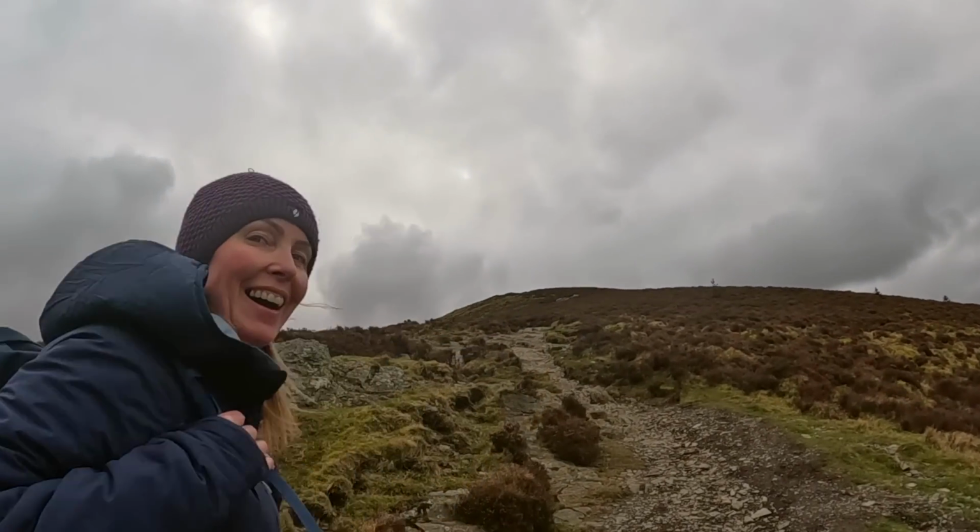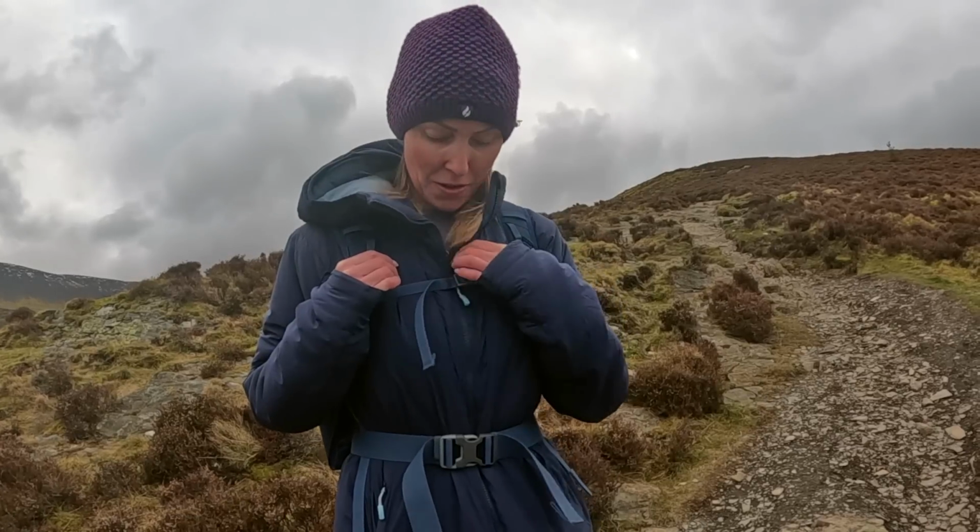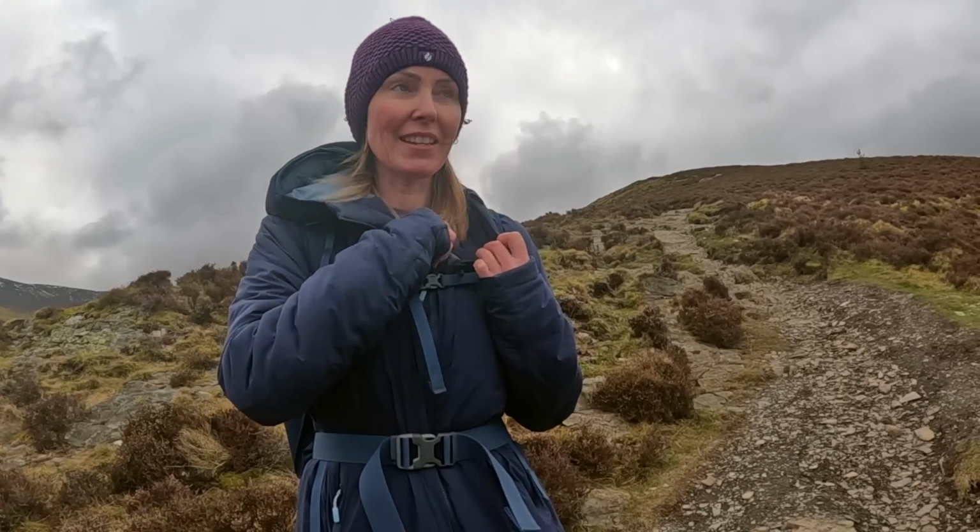You're boiling. That's the dangers. Yeah, that's because you're going up in it. How many layers have you got on? Underlayer. Fleece. And my coat.